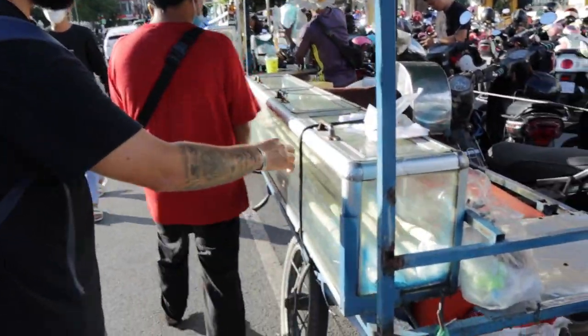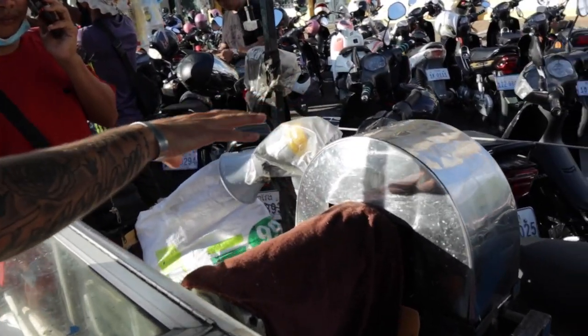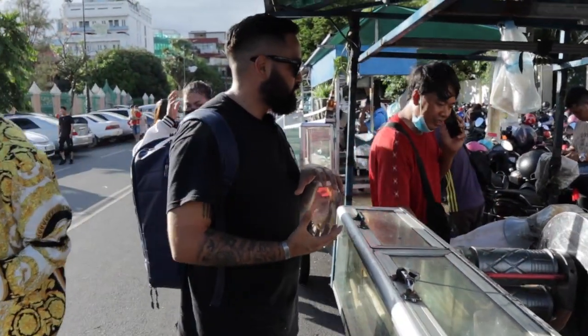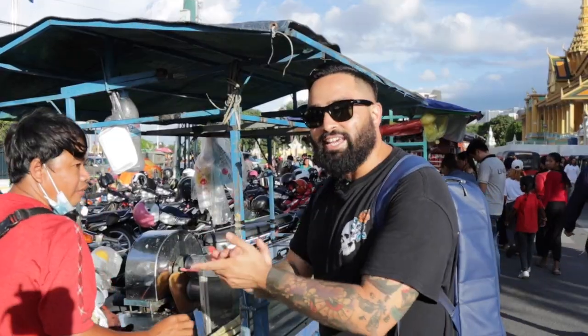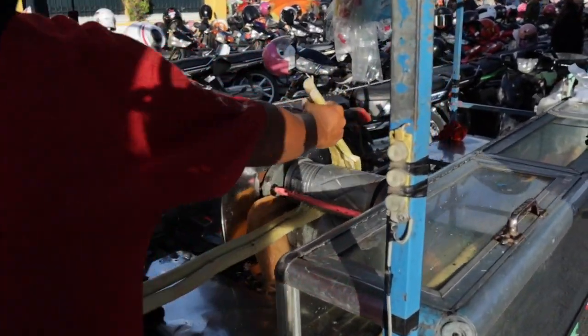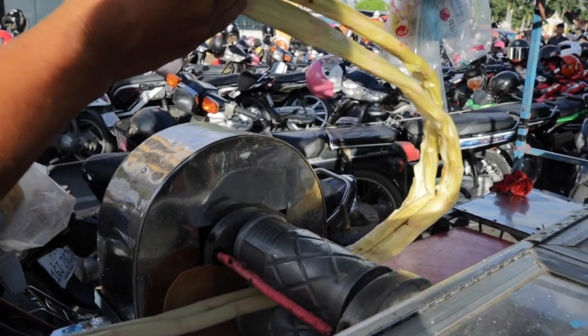So check out this cart, this whole system. He got the sugar canes right here. It's attached to the motorcycle, and right here's the machine where he runs the sugar cane through. Now, usually they have them prepped already in a bottle for us. Oh, I think he's actually about to crank this machine up and make us a fresh one. I'm excited. The engine is fired up. Woo! Wow, look at that. That is amazing. What a system, right, guys?